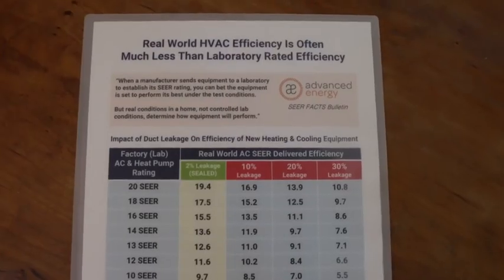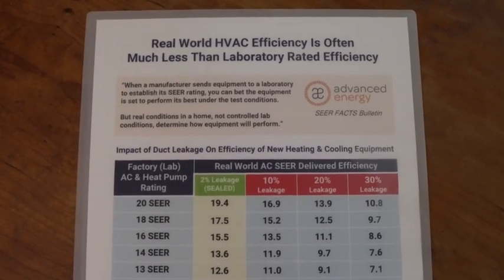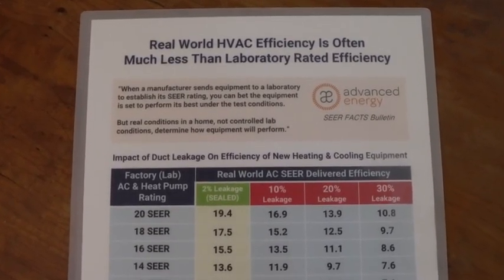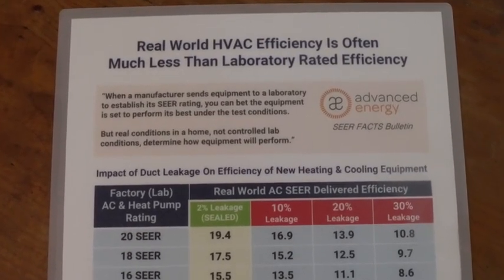Today, we'll take a close look at how to provide your clients with the logical justification for their emotional buying decision and to help them avoid that loss that would happen if they didn't seal their ducts. It's a tool I created called the Duct Leakage SEER AFUE Degrade chart, or the SEER Degrade chart for short. It approximates the impact of duct leakage on equipment efficiency and provides powerful visual supporting evidence for the wrong unit story.